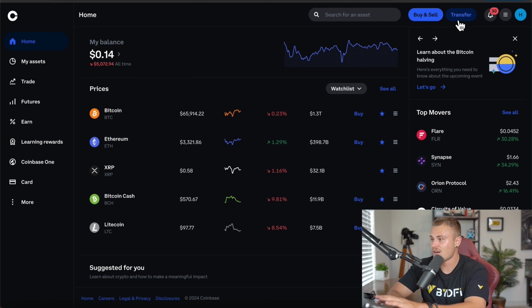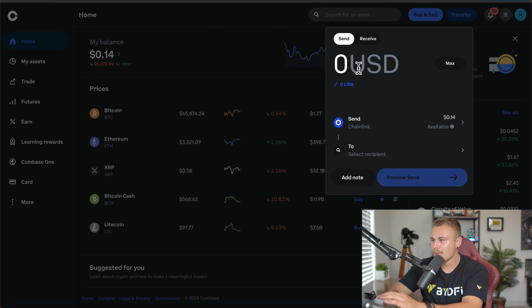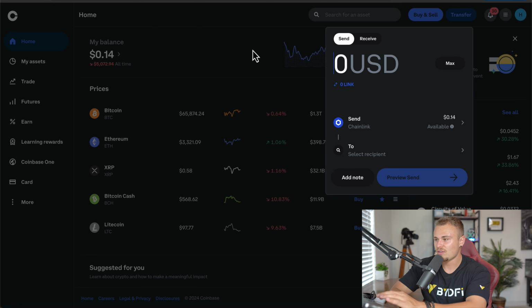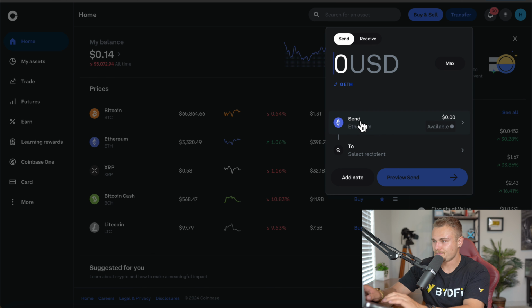But once you have it in there, you're going to click transfer. You're going to click send cryptocurrency. Let's say we want to deposit, and Coinbase only has specific ones, but for the sake of this, we do Ethereum here. So we're going to click on this. We're going to click Ethereum.